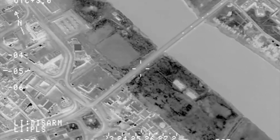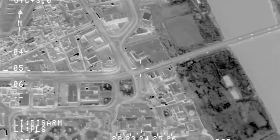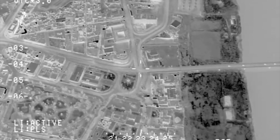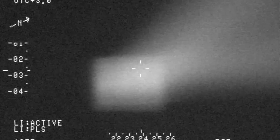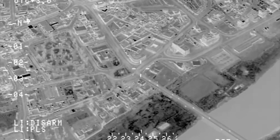Pretty uneventful. There was no small arms contact. Pretty much everything went as planned, with the exception of the tow truck and the ambulance. It was pretty uneventful. And as you can see, he's sparkling our way back. And I'm probably going to stop it here.